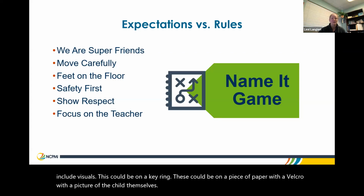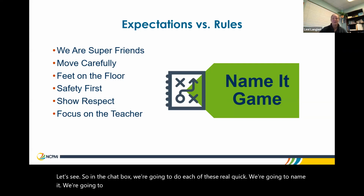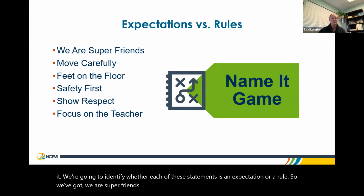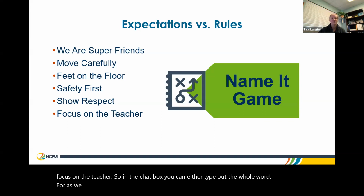Let's see. So in the chat box, we're going to do each of these real quick. We're going to identify whether each of these statements is an expectation or a rule. So we've got, we are super friends, move carefully, feet on the floor, safety first, show respect, focus on the teacher. So in the chat box, you can either type out the whole word as we go through these, or you can do E for expectation and R for rule. So first one first, we are super friends.